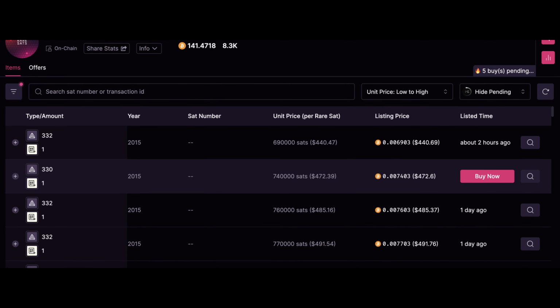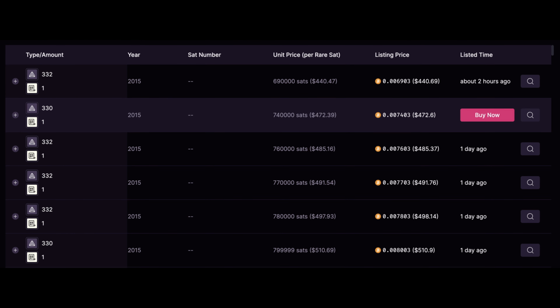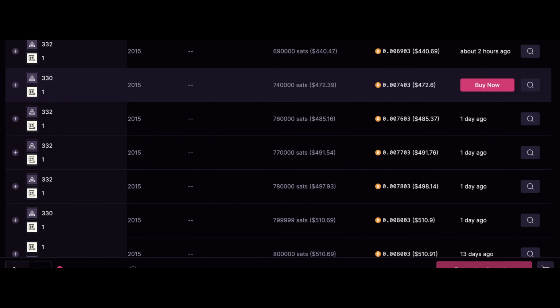Just for context, this would be incredibly expensive today. One legacy Satoshi is roughly priced at $500 at the time of this recording. Inscribing an entire 10K collection would cost at least $5 million or 80 Bitcoin, which is nuts. And one of the reasons why I personally think we will never see something like this again.